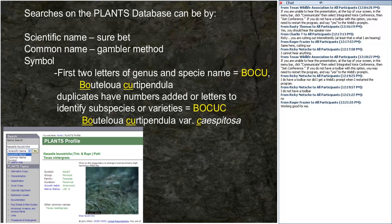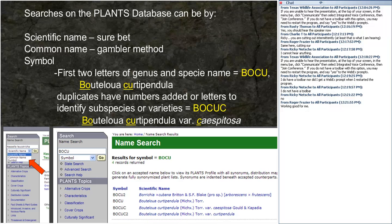And if you've got duplicates, more than one, they'll add another letter, the variety caespitosa, they'll add the C onto it. Or if there is another plant like the BOCU2 down at the bottom, it has the same first and last two letters, but it's a different plant, so they give it a number 2 to show it's different than the original Bouteloua curtipendula.